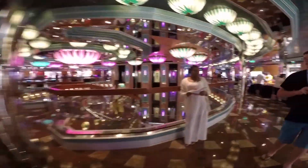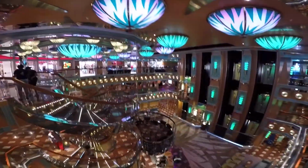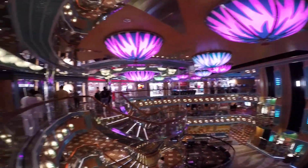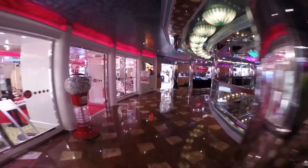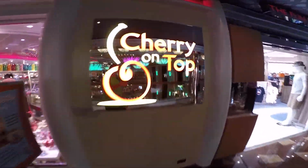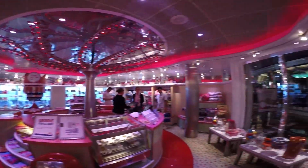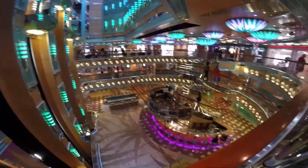Coming out of the casino, this area has a few different shops in it. Down there is the Atrium Bar. You'll see that there are people taking pictures on the right-hand side, so you can purchase those afterwards if you want to take it with your family. So they have this place right here, Cherry on Top. If you have children, you definitely want to cover their eyes when you walk by that area. You don't want them going in there with those big lollipops.